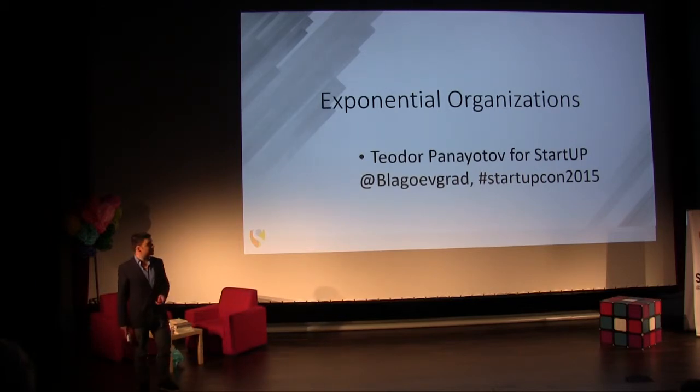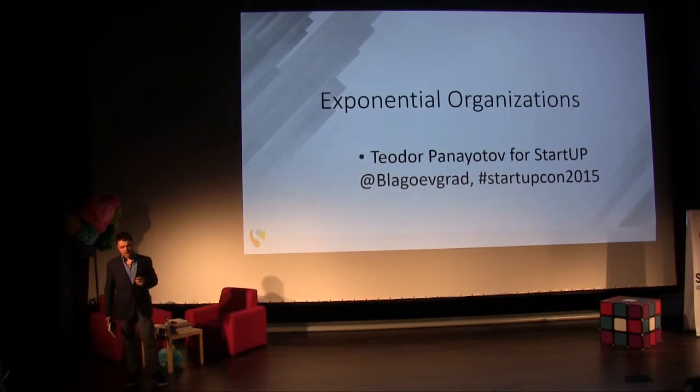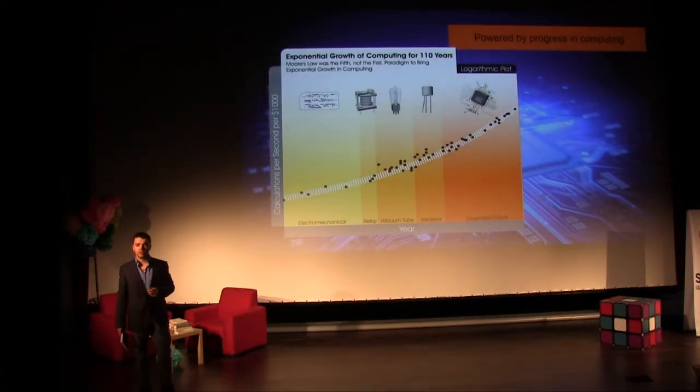So we'll talk about exponential organizations today, and I'll give you the definition of what an exponentially growing organization is, and hopefully give you a cheat sheet. So first question, what is this thing?